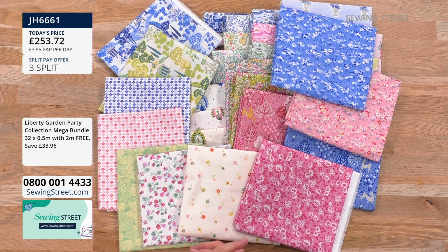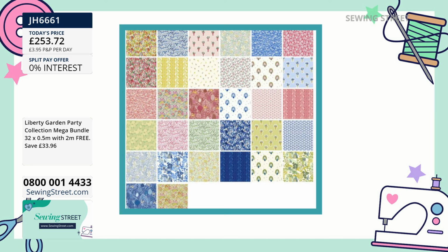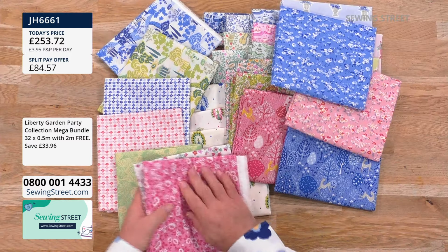Three payments of £84.57 on split pay, I think it was. Saving £33.96. All of that Liberty quilting weight fabric, so the meterage is 16 metres. £253.72. Gorgeous. There it all is, look. Now, I wonder why they didn't put the same fabrics together when they took the picture, you know what I mean? Beautiful. Gorgeous. It's a beautiful bundle, that one.